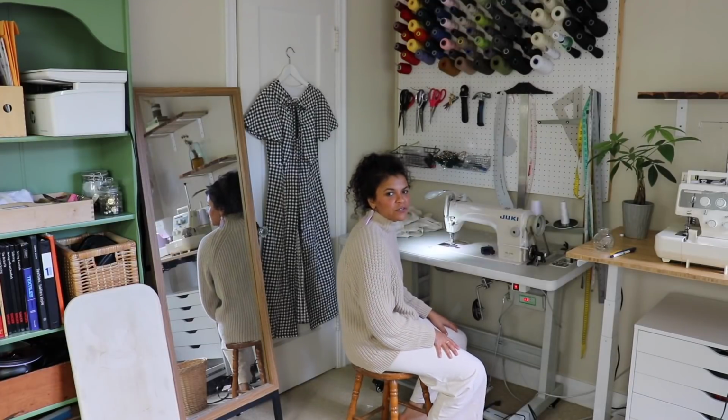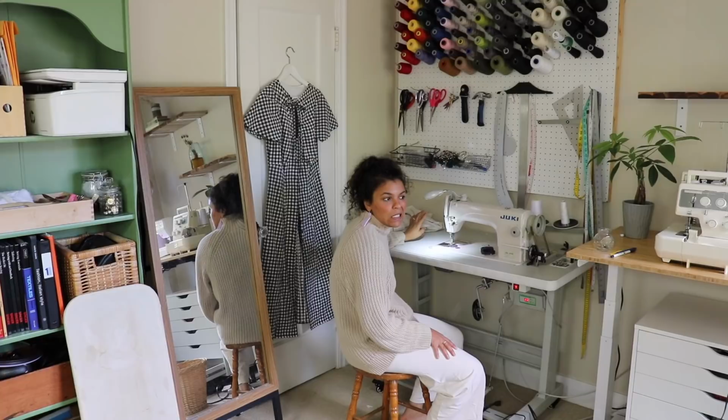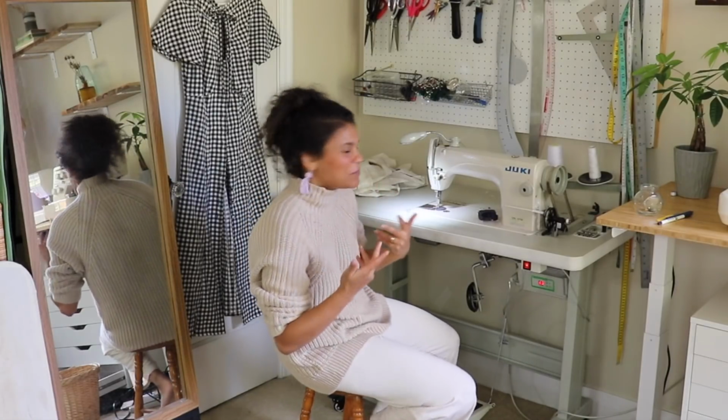We have 4 more garments to sew here. I've only sewn these pants once before and I altered the pattern since then. So yeah, that's why I'm doing them next, because I need to make sure I know what I'm doing.